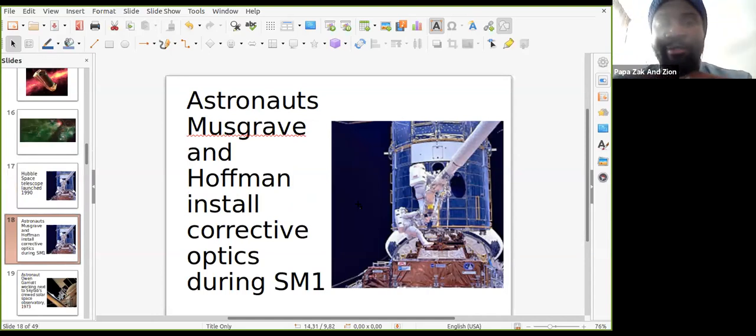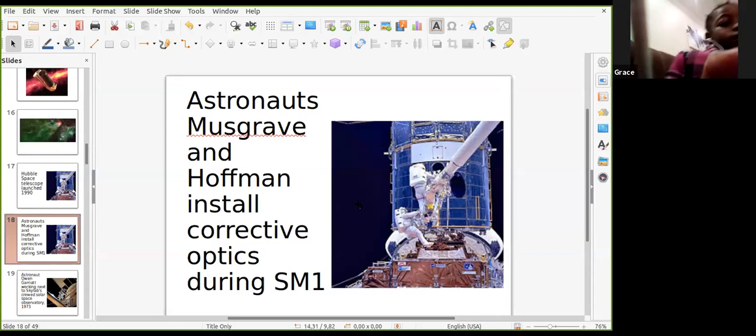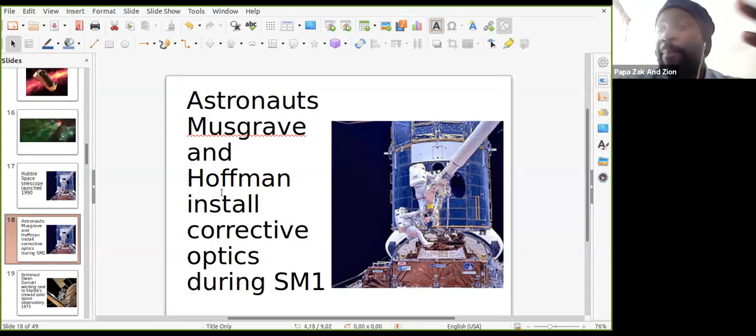And interesting enough, Hubble was launched in 1990, and when it got there, they were failing to get images from it. Why? Because one of their mirrors was not properly aligned. So there was a fault. What to do? Then they launched what was called Service Mission 1, right? So in Service Mission 1, Musgrave and Hoffman went up, and that was in 1993, 3 years later, and they had to fix the problem that was actually there.